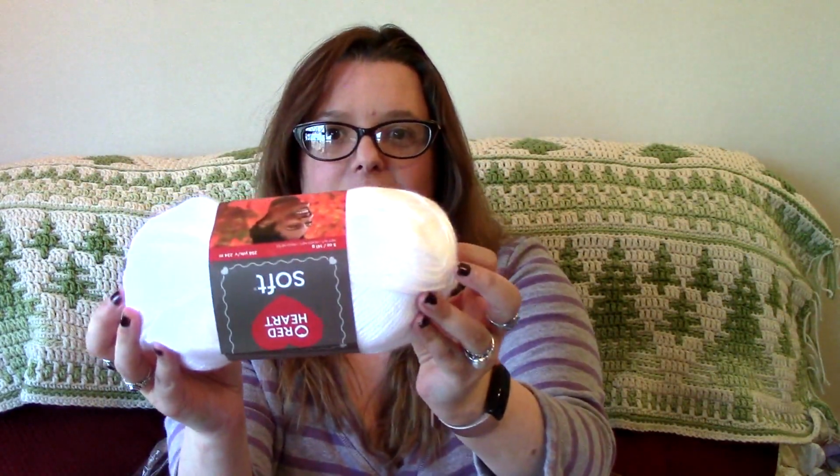And then I got another Red Heart Soft. Wow, I'm actually really surprised with how soft this is. I had no idea that Red Heart had a line that was this soft. That's amazing. And this one is, again, weight 4. Obviously it's white, but that's actually what it's called, is white. And how many yards? Oh, 256 yards. So that's what I got in one of my Famous Maker bags.